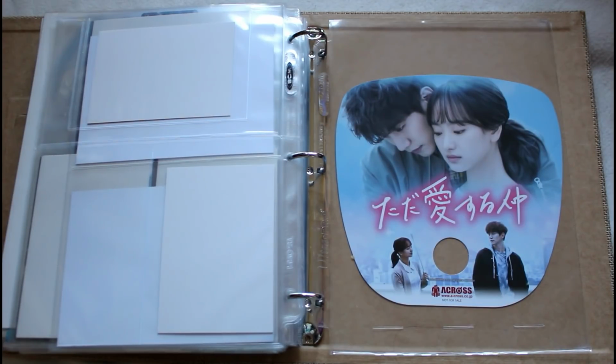But that was it for this photocard collection update. I hope you guys enjoyed this. And I will be making a tutorial or guide video about how to organize your photocard collection binders and give some ideas of how to make cover pages and labels either by hand or using software. So I'll try to find time to make that sometime soon for you guys.